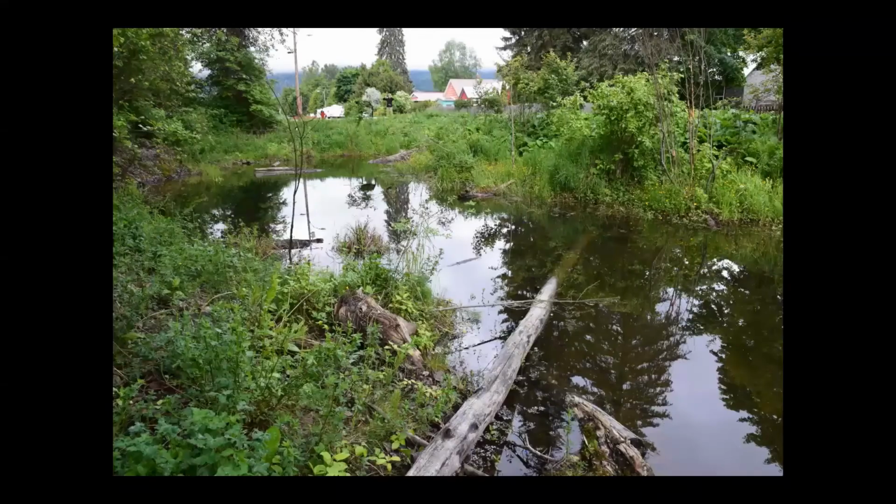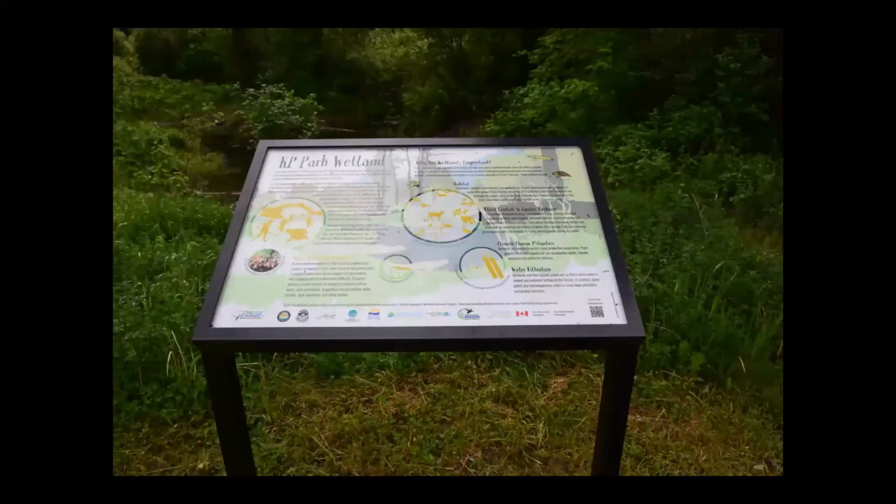So wetlands can be built in communities to clean runoff, and they're beautiful additions to the community. And what we're finding is that if you have a beautiful wetland to look at, your home is going to be worth more. Wetlands can increase property values in a community, and they certainly add to the quality of life. Here's an interpretive sign that the town of Salmo placed near the wetland, and it explains the wetland and its functions and how it's cleaning runoff from the town.